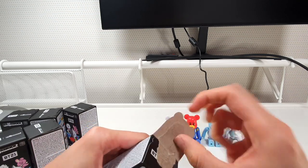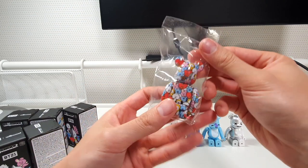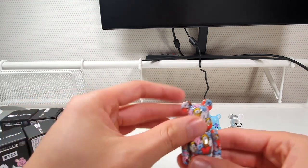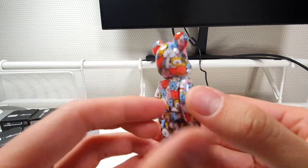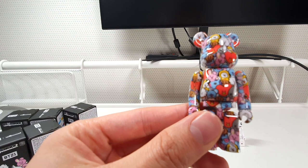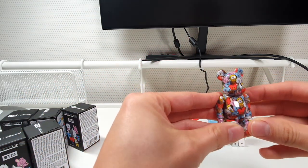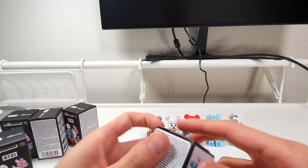So let's find out the fifth, lucky fifth BT21 Bearbrick character. Let's see. Okay, oh, wow. All right, so I got something special right here. On the fifth draw, I got the special BT21 character. And wow! Woo! Okay. This is so amazing, very gorgeous. It doesn't have a signature at the back, but still, you can see all the faces of BT21 characters. Oh my god, I love it. Okay, this is very unique, so it's very worth it to have it, I guess. So he's gonna be in the middle, I guess. 1, 2, 3, 4, 5. Still have 5 more to go.